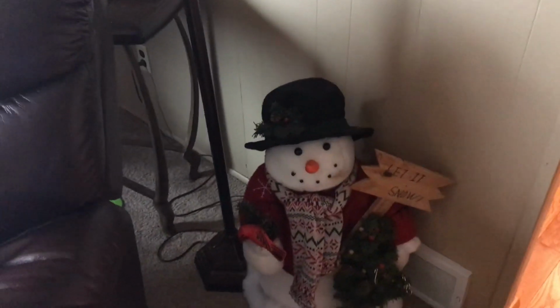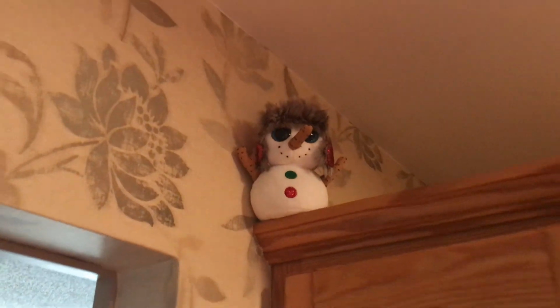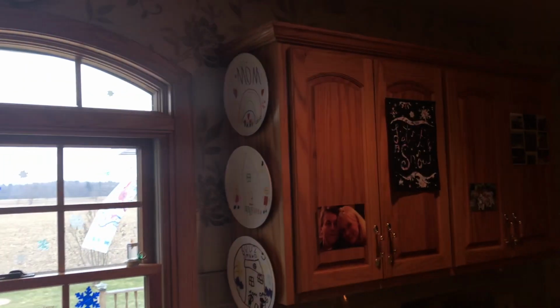And down here is the snowman from Christmas. He stays. He has a Christmas tree, but I just really like him, so I do like to keep him out for winter. Oh, and there's some snowflakes on that mirror. So there's that room. And coming back out to the kitchen, one of the snowmen goes up there with a little fuzzy hat. And then I did keep out a few of these cutout snowmen around the kitchen, so you'll see those.